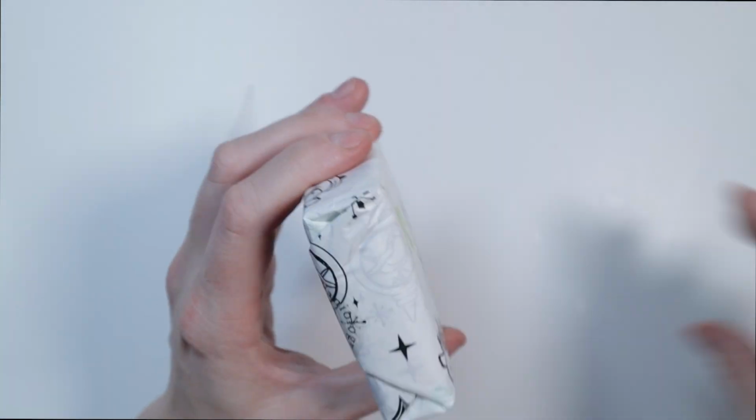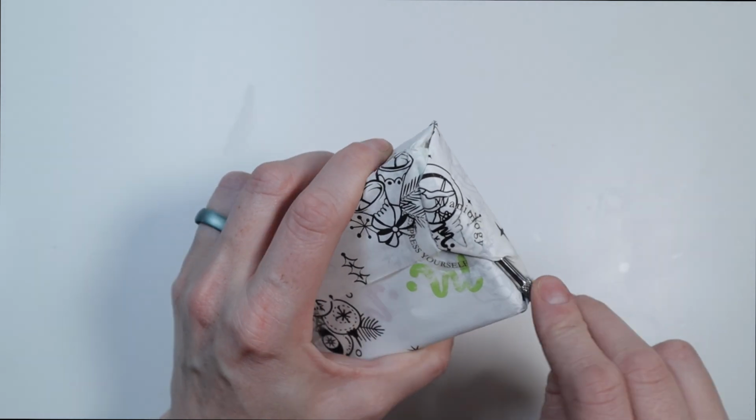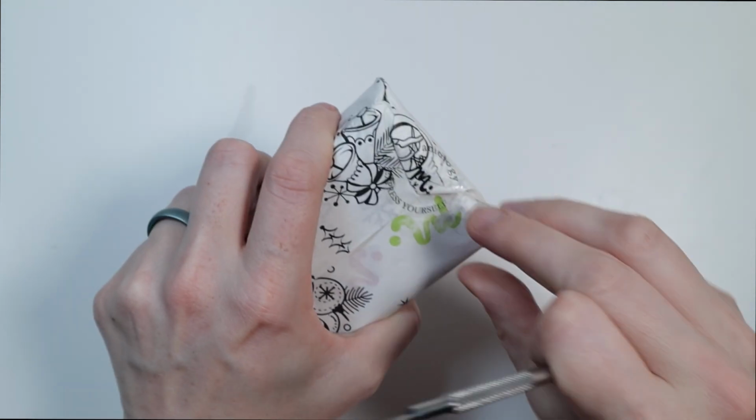Day 8 is definitely some press-on nails. These are definitely press-on nails.